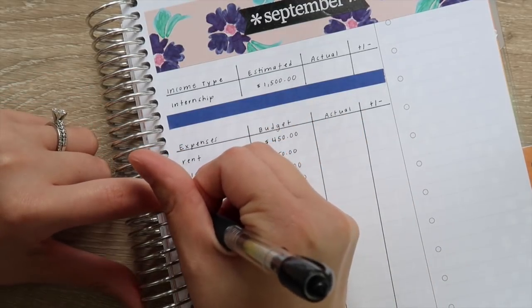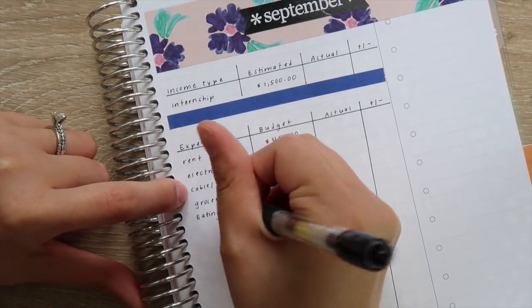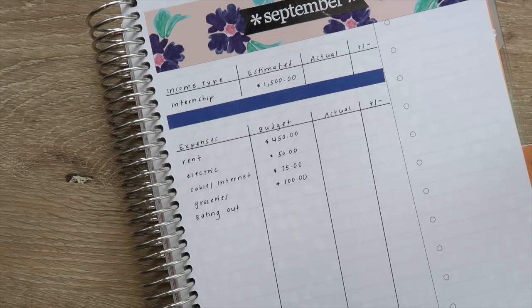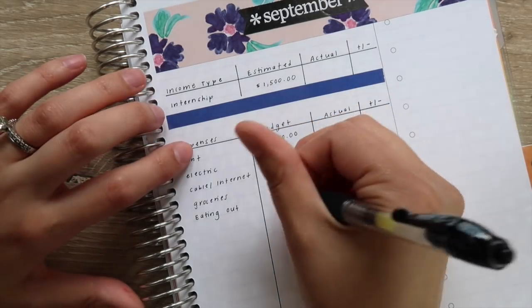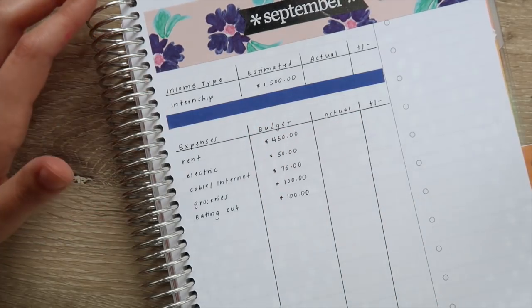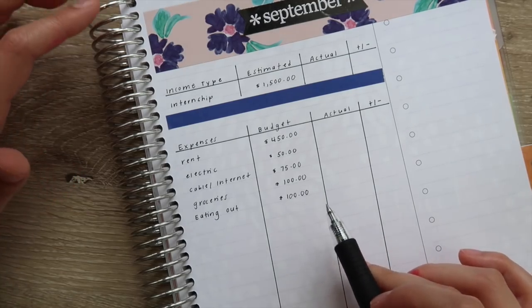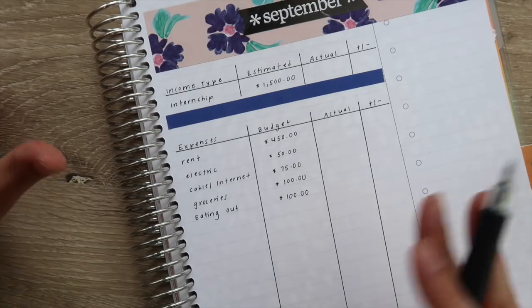For eating out, during this time, I was obviously in college and I was working a lot. So I was eating out quite a bit, and I think that's completely okay when you're busy and when you just need something quick for lunch. I did not have a meal plan, so that also added kind of to it, but my eating out budget was about the same amount as my groceries at $100. So not too bad, and it probably varied a little bit. I might be over some months, I might be under some months, but $200 per month for everything food related, I feel like it's not too bad.